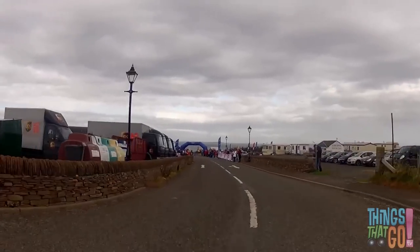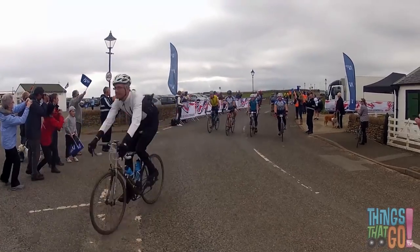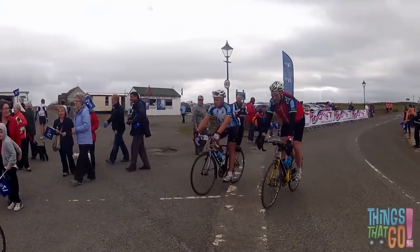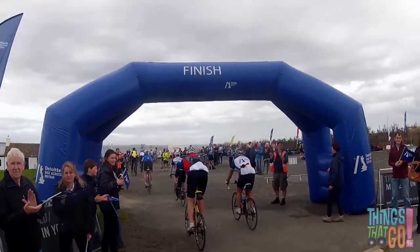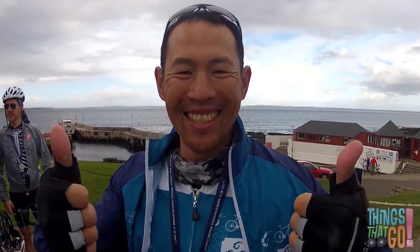And here's the finish. Everyone is cheering the riders home. Well done! Under the finish line they go. Cycling is fun. Two thumbs up from Hanlon.